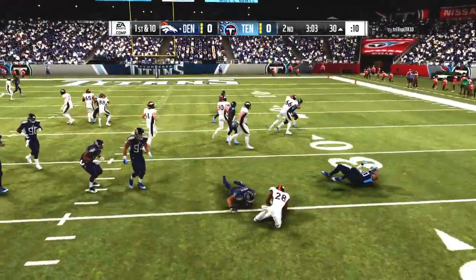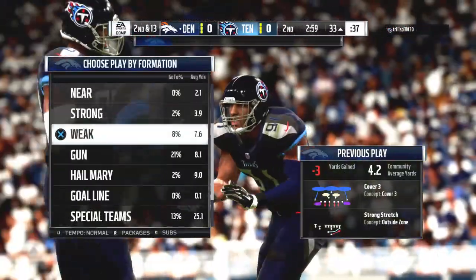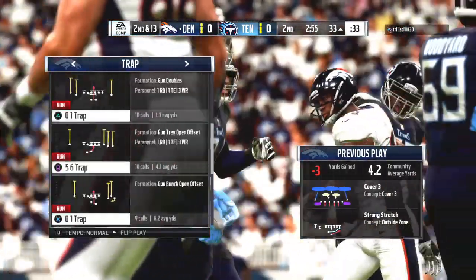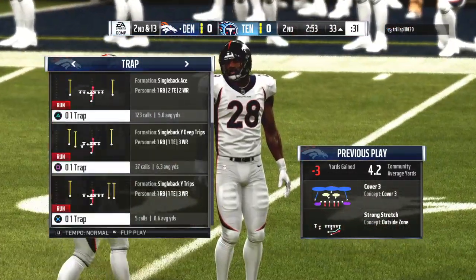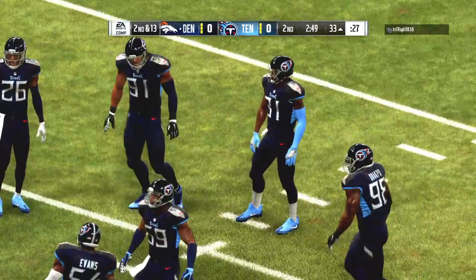Freeman. And he went nowhere. Well, he went backwards, back to the 33. A loss of a full 3 yards, and now it's 2nd down. Well, forget about finding a lane there. He barely had time to look up before he was planted in the backfield. Probably fortunate he was able to hold on to the football.